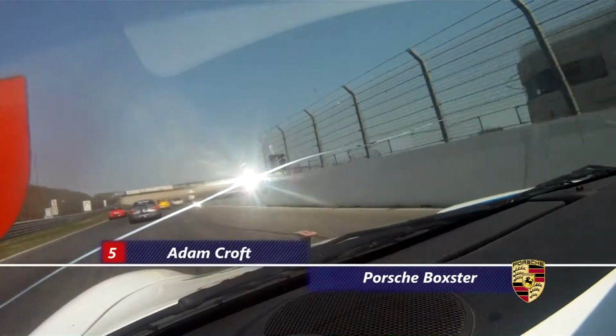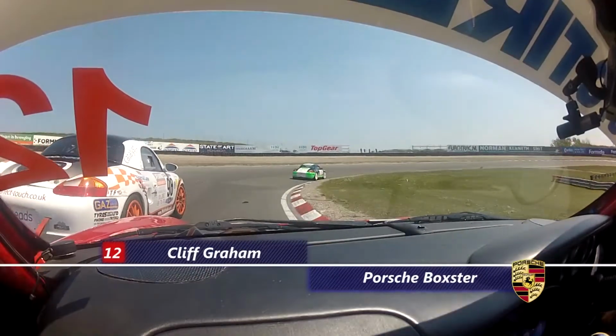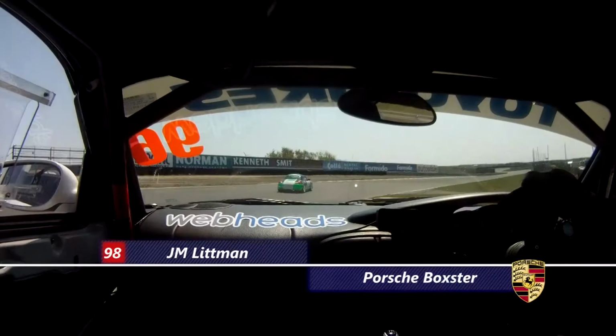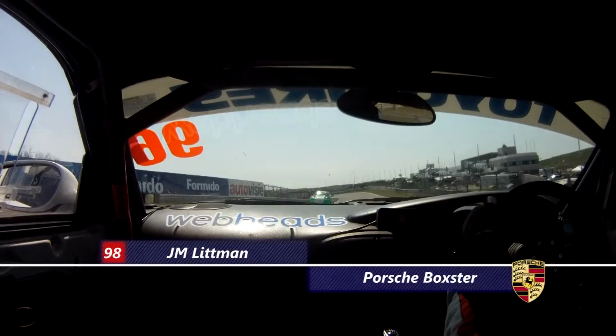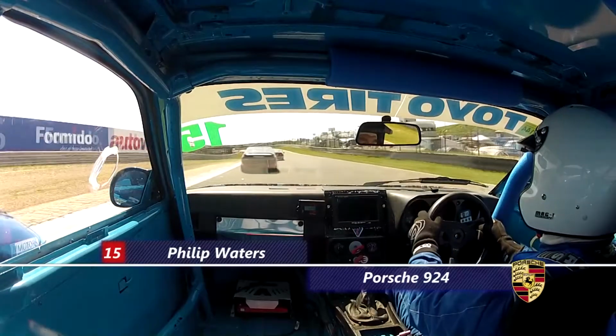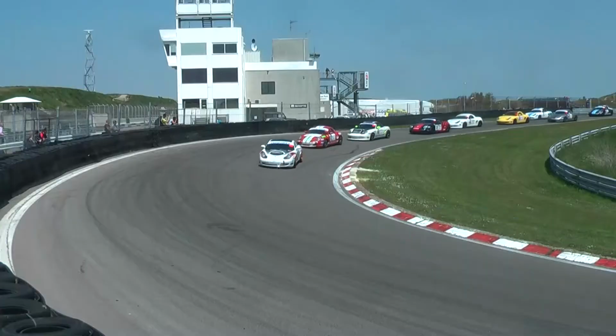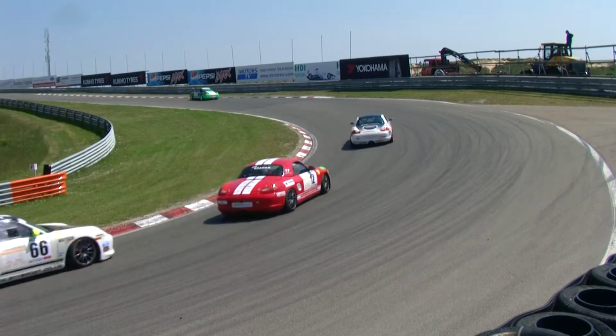We're on board momentarily with Cliff as they come down into Tarzan for the first time, this 180-degree bend. But J.M. Littman starting well, a little bit of contact there as they go into the... Always a little bit worrying when you go off the straight down into a hairpin for the first time. Now the squabbling pack need to avoid the situation that's happening at the moment. Well, we'll go back to that in a minute, because David Jones looking up the inside of Clive Morrison.